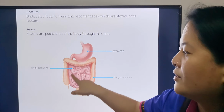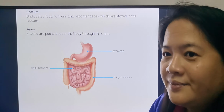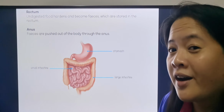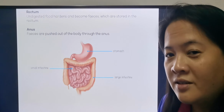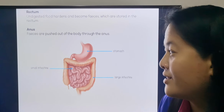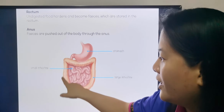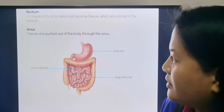It's very long. It's usually around 6 to 7 meters, okay? Or 3 to 4 times your height. So if your height is 1.5 meters, you multiply it by 3 or 4 times. That's the length of your small intestine. It's very long, okay? And then this is the large intestine. And this is the rectum and then the anus, okay?